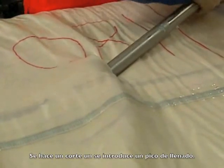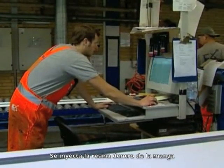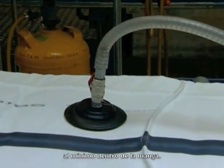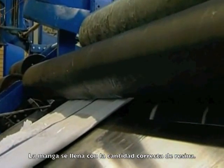A hole is cut in the tube and a probe introduced. The impregnation resin is then injected through the probe. The vacuum treatment has left only a minimum of air in the polyester felt. The tube is filled with the correct amount of impregnation resin.